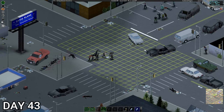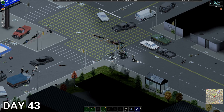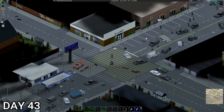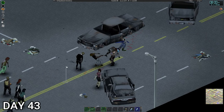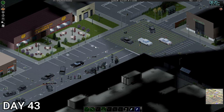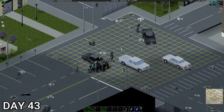Oh, wow. Okay. Gotta be careful here. There's a few of them around. Yeah, we're gonna have to push up now. Yeah, I remember now. Oh, dear. Oh, wow. Look at them all. We got a lot of them on us. This is not ideal. God, there is a lot. Let's try and split them up in these cars here.